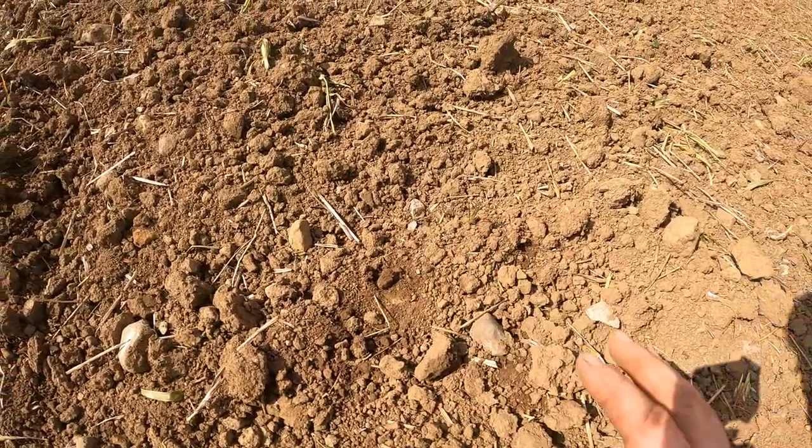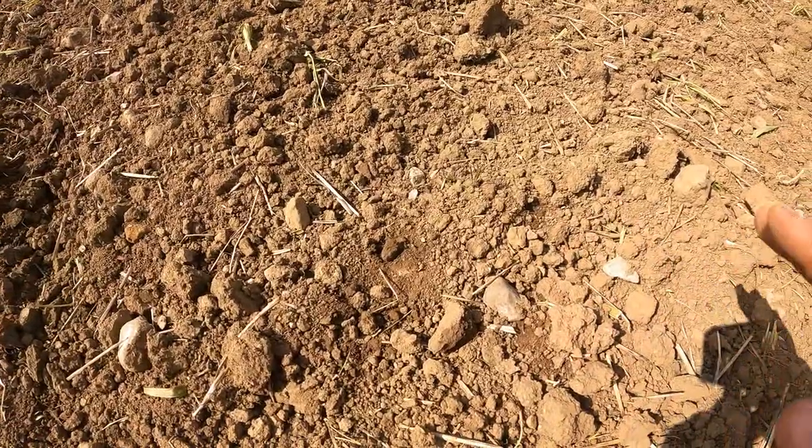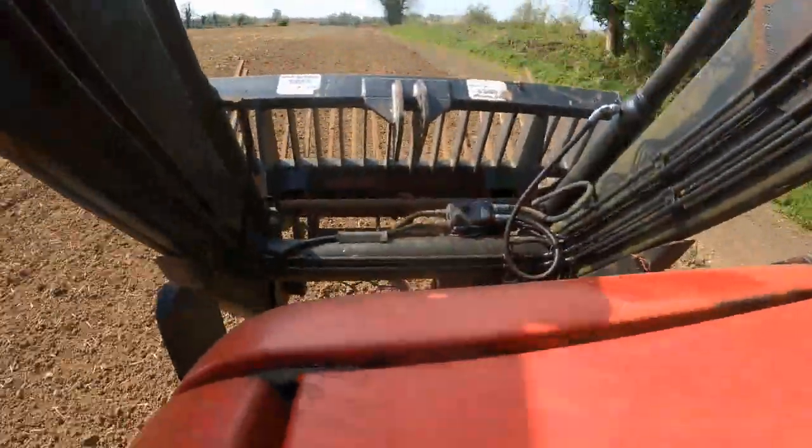Just nice for rolling. If it was to go any further, you wouldn't roll it because you'd damage the crop. It's one of the things with ring rolling. You don't ring roll if the crop is just starting to come up out of the ground. You don't roll it until it's established and you can roll it again after that. And that's really it. That's the only times you can roll.